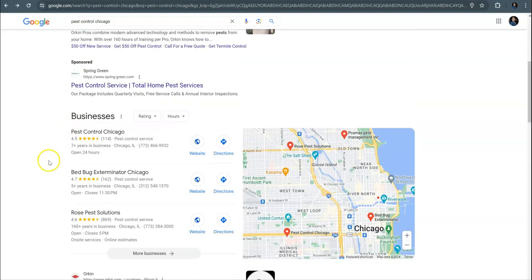Okay, the next one down, this is the map pack. This is another really good place to get into because of the reviews. All right, so how you want to get up at the top of the map pack is have a consistent review pattern, and most importantly, be responding to every single review.